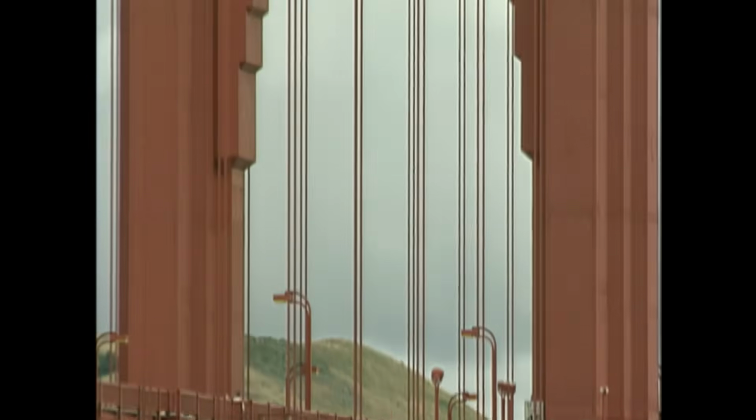I don't think anyone knows exactly how long a bridge like this is going to last. The parts of the bridge that can be replaced have been replaced, and other parts of the bridge just have to be maintained. But with proper maintenance, the bridge should last essentially forever.